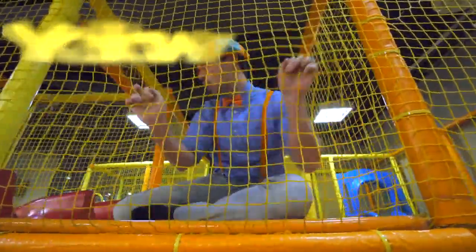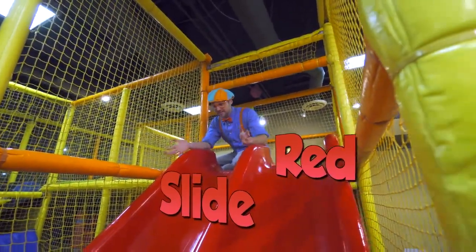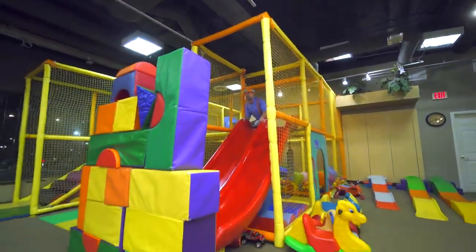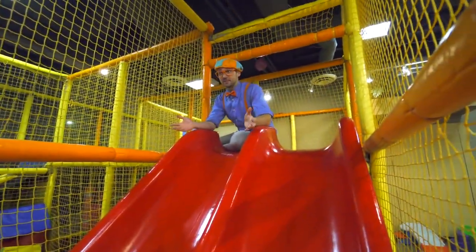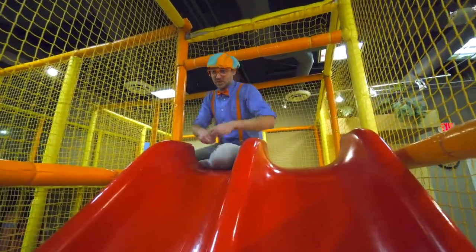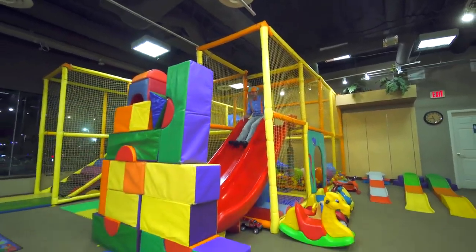Whoa! And look at what it is over here. It's a giant red slide. Whoa. Hey, and look at what's in the way. Whoa, that's a lot of big soft blocks. It's time to go, but they're in the way. Wait a second, why don't I slide down and plow them over? Are you ready? All right, here I go.